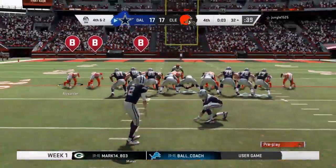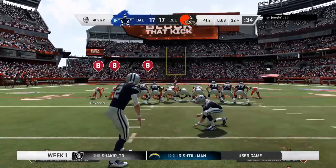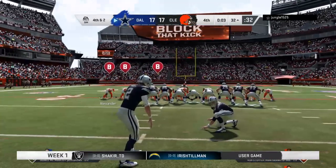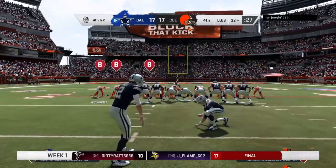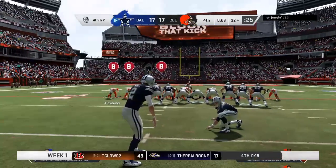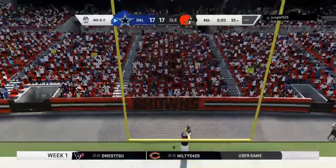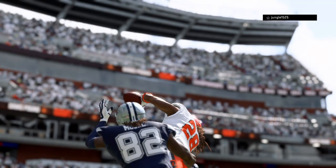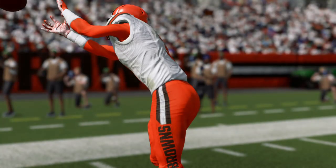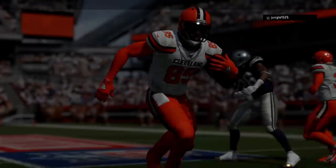So it all rests now on the right foot of Brett Maher. With 3 seconds to go, this for the win. And it's good! And on opening weekend, a field goal to win it as time expires. And it'll be a good time in Big D tonight. The Cowboys have won it. So this one will end in a victory for the Dallas Cowboys.